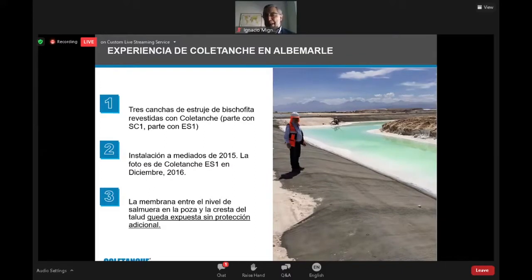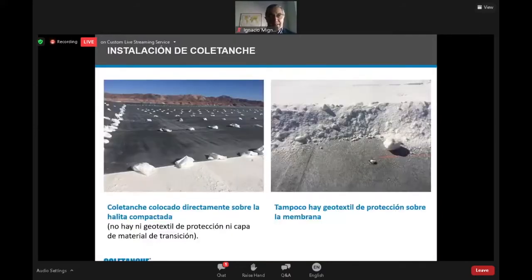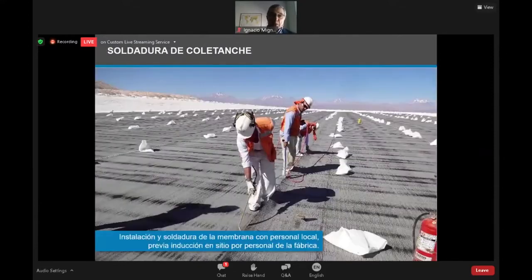And this is a picture 1.5 years after it was installed. The membrane was totally exposed and had no additional repairs. We put no intermediate material. Coletanche was placed properly without using any additional material or transition sheet. It was placed directly. Welding was done by local staff, previously trained by one of our staff members.